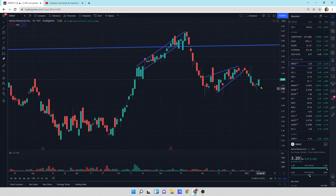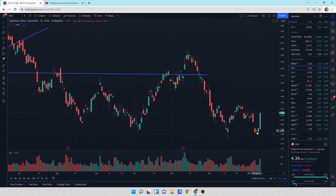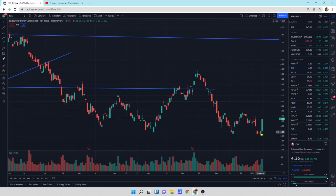It ended very strong. Bullish engulfing pattern on Karora Resources. It's probably going to head higher. Looks really good. EXK throwing a massive, almost 9% up day today. Like I said yesterday, I'd be a buyer down here, and we've got nice, good support. Let's hope this momentum can continue.